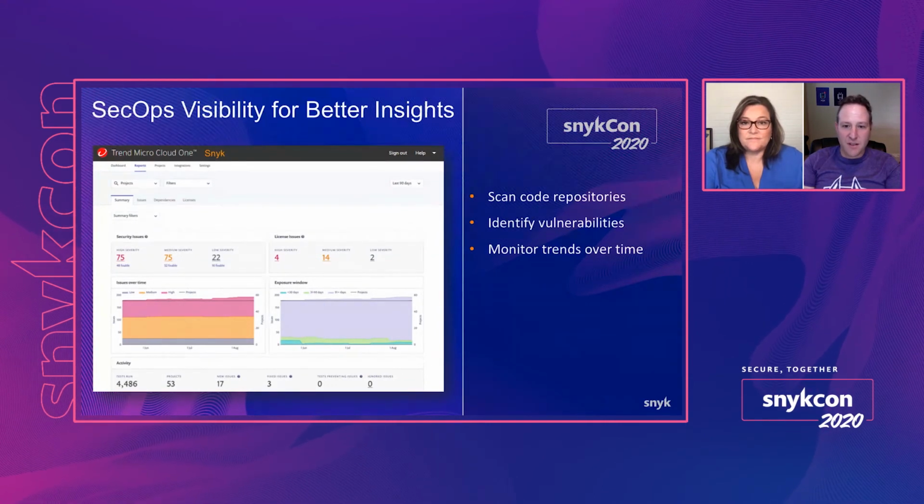As you can see here, it will allow you to check over time the trends. Are you adding more vulnerabilities? Are you fixing more vulnerabilities? And also your exposure window, how long it takes you before you fix vulnerabilities. Are you carrying these vulnerabilities for a long time, or are they getting fixed real quickly?